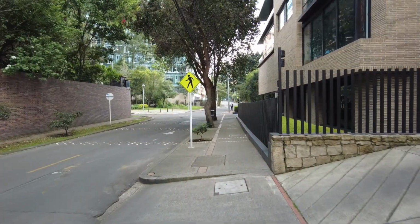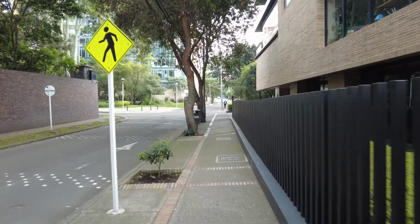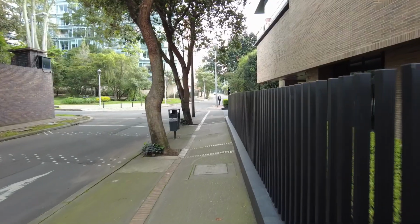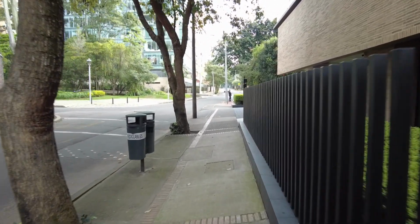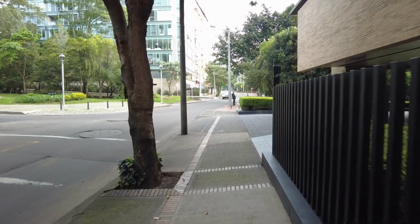I think what we'll do is we'll head down here to Calle 90, Street 90, and we'll cut over, head west, and that'll put us back by Parque Virrey, which we can explore. That's back over by the Transmilenio station.